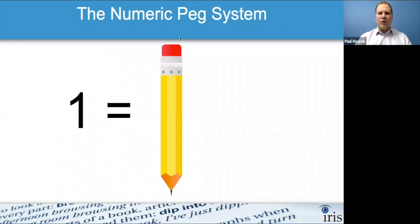Every number turns into a visual. So right now, I need you to visualize the number 1 in your brain. It now needs to become a pencil. Okay? When I tell you 1, you need to think about a pencil. Why? Because they have the same general shape. That's all. Number 1 is a pencil.